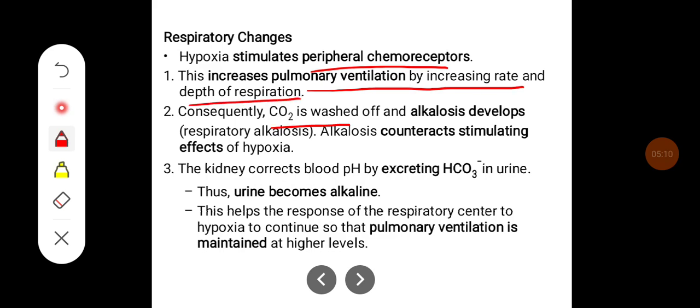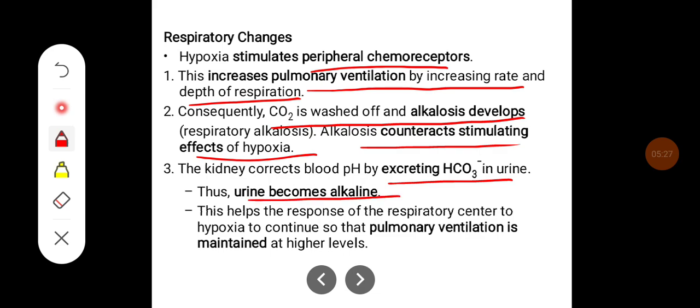Consequently, carbon dioxide is washed off and alkalosis develops, which is called respiratory alkalosis. Alkalosis counteracts the stimulating effects of hypoxia. The kidney corrects the blood pH by excreting HCO3 in urine. Thus, the urine becomes alkaline. This helps the response of the respiratory center to hypoxia to continue so that the pulmonary ventilation is maintained at higher levels.